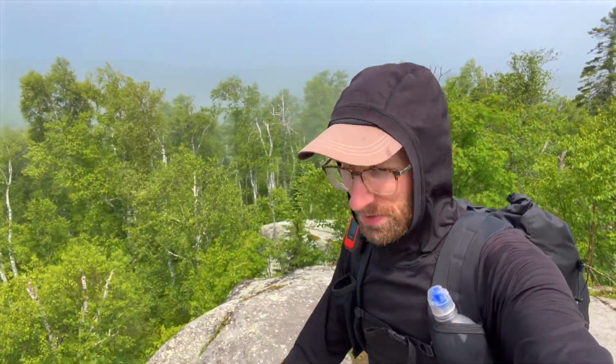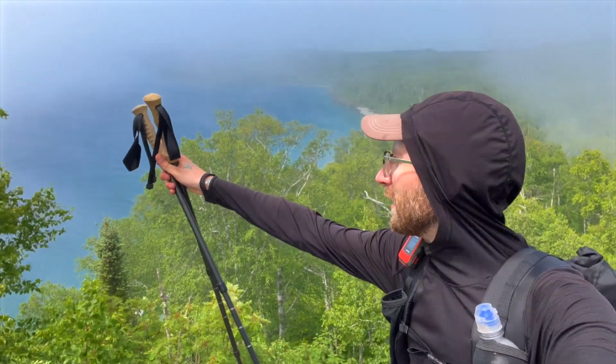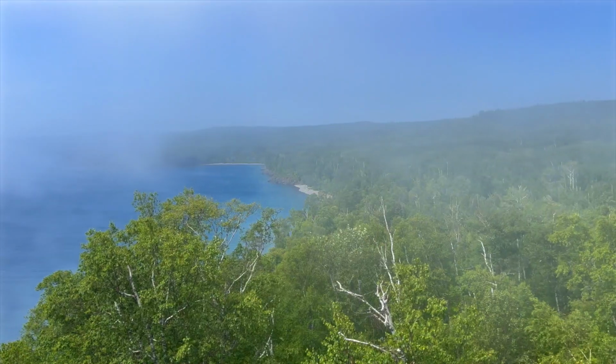So here we are on the top of Corundum Point. This is that giant rock face that you can see from my campsite, and unfortunately it's pretty fogged in, so you can't even see the view from up here. But my campsite was right around here on the shore of Lake Superior.